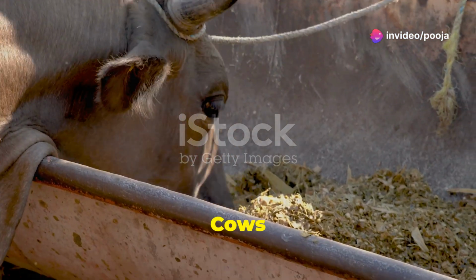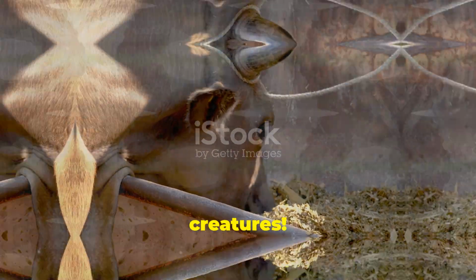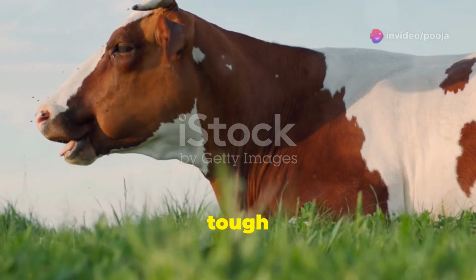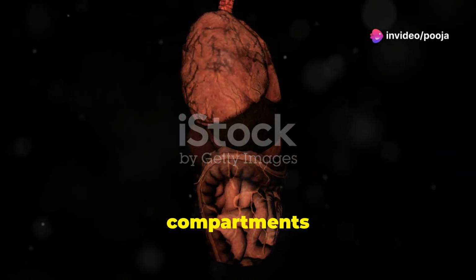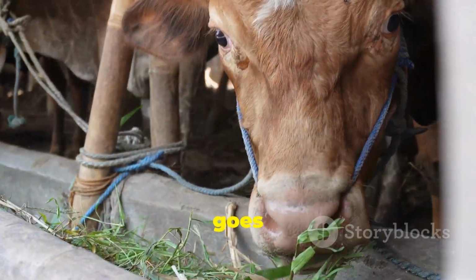Section 5. Cows and their amazing stomachs. Cows are fascinating creatures. They have a special digestive system that allows them to digest grass, which is tough to break down. Unlike our simple stomachs, cows have 4 compartments in their stomachs. The first compartment is called the rumen. This is where the grass goes first.